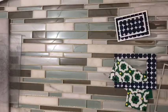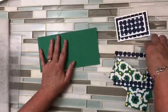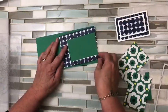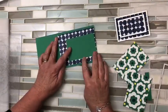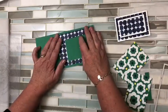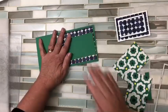I'm just going to put our card together. We have our green base, and this is going to go right here. Okay? This time though, I'm going to make it look right all the other places. You're still wondering, why does it have this hole in it? But watch what's going to happen.